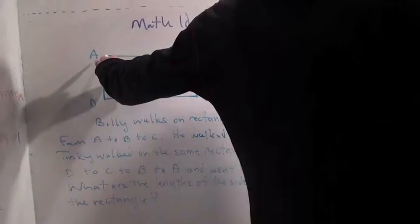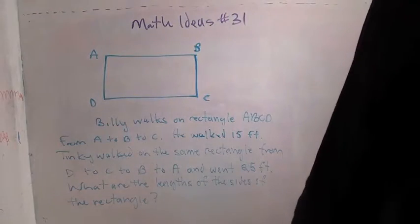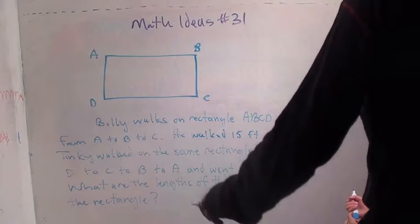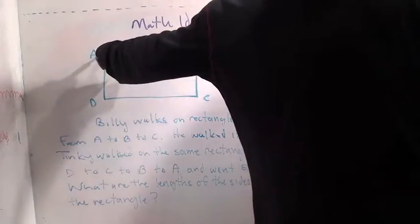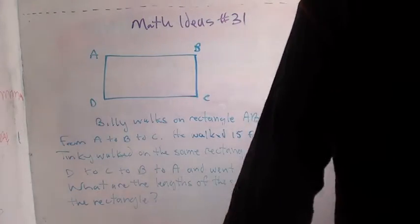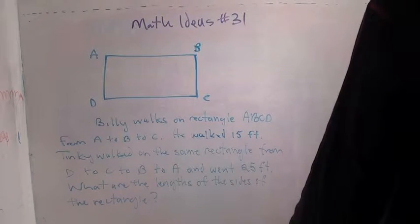C. So Billy goes like this, A to B to C. He walked 15 feet. Tinky walked on the same rectangle, from D to C to B to A. You see that? Tinky walked along the rectangle like this. And Tinky went 25 feet. What are the lengths of the sides of the rectangle?